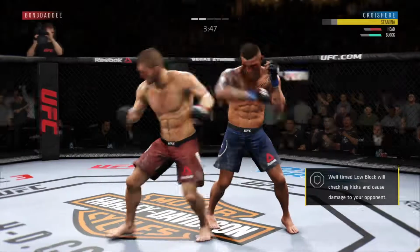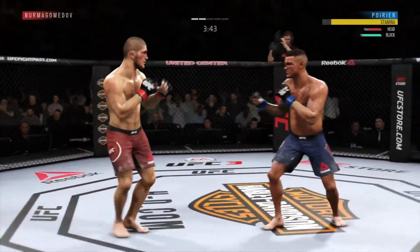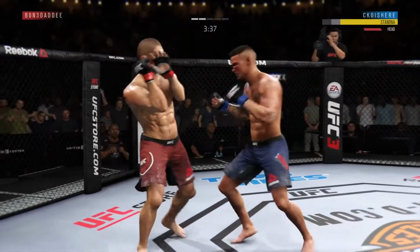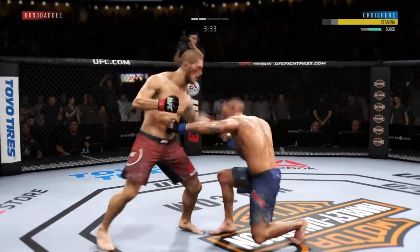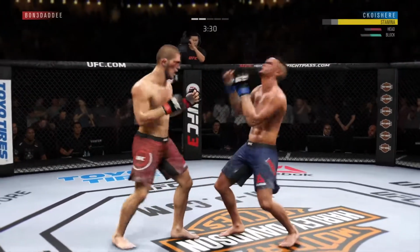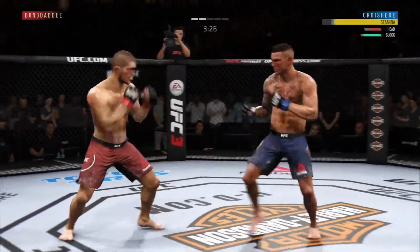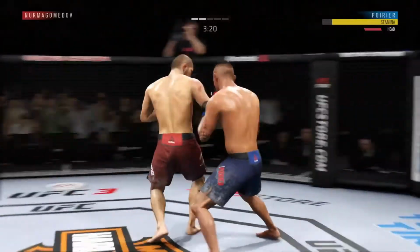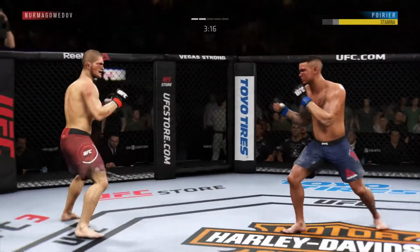Nice punch there by Nurmagomedov. Well, the offense has been there. He is landing some good shots, but not really stringing them together and putting combinations on his opponent. He's got to mix up his strikes, change his tempo a little bit, and try to get his opponent out of there by landing more than just one strike at a time.